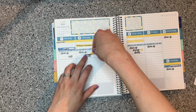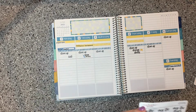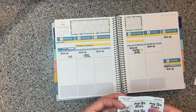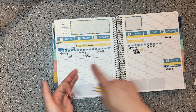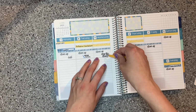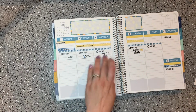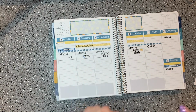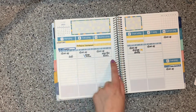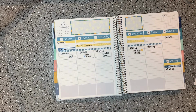I like these icons better. They're a lot smaller than the change the sheets and mop the floors. And then mop the floors on Wednesday. I do try my best to keep dust, vacuum, mop in that order on 3 days back to back. I know it probably won't always happen that way, but I figure if I can try to, I will, because those just logically make sense to be back to back. And then change sheets on Thursday.